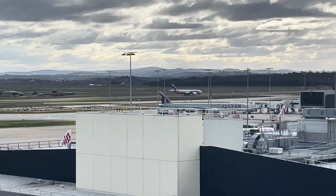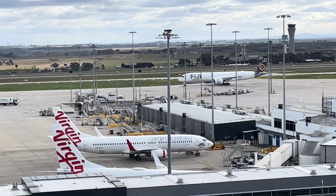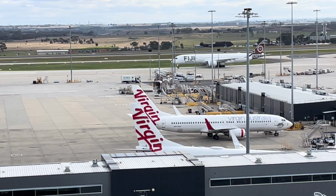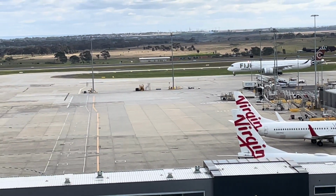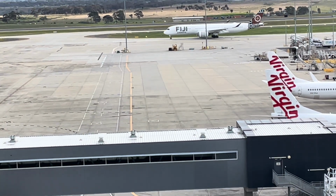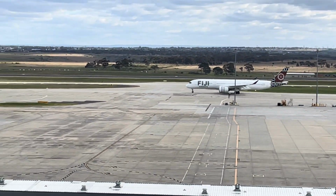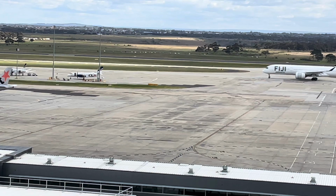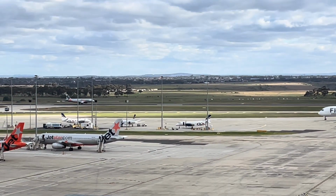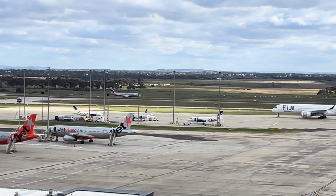There's the flight from Vietnam. I believe the flight to Fiji, which is going to Nadi, takes about 4.5 hours, if I'm not mistaken, and it's an Airbus A350. I heard a lot of good reviews about Fiji Airways, so one day I will most likely fly on them. The flight that's about to depart now is a flight to Sydney, and that is an Airbus A320 that I mentioned before.